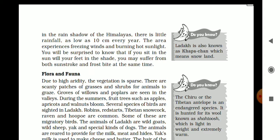Flora and fauna. Due to high aridity, the vegetation is sparse. There are scanty patches of grasses and shrubs for animals to graze. Groves of willows and poplars are seen in valleys. During the summer, fruit trees such as apple, apricot, and walnut bloom. Several species of birds are sighted in Ladakh: robin, redstart, Tibetan snowcock, raven, and hoopoe are common. Some of these are migratory birds.